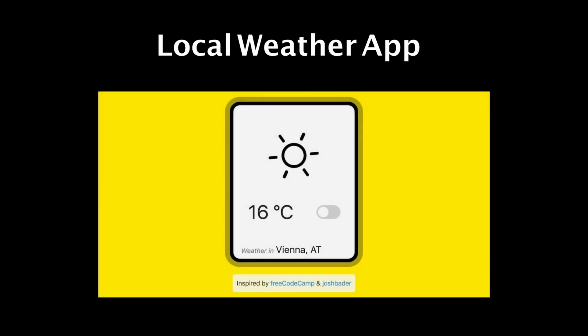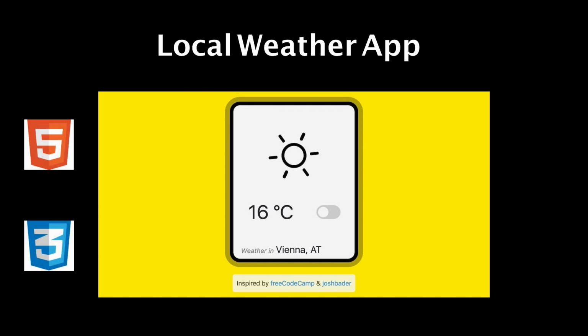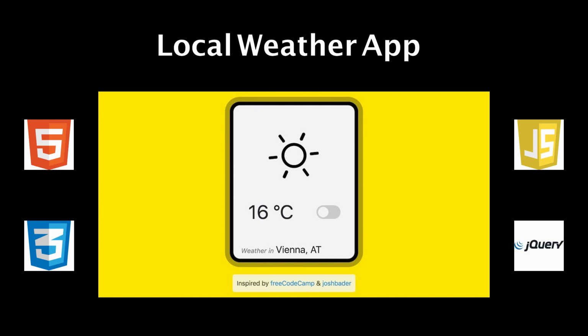Otherwise, let's go. Okay, so starting at the bottom of my list is my local weather app project. This was one of the first projects that I had built, and I made it using HTML, CSS with Bootstrap, JavaScript, and jQuery. Now, if you couldn't guess by the title, the purpose of this project was to get a user's local weather based upon their geolocation and display it to them on their screen.